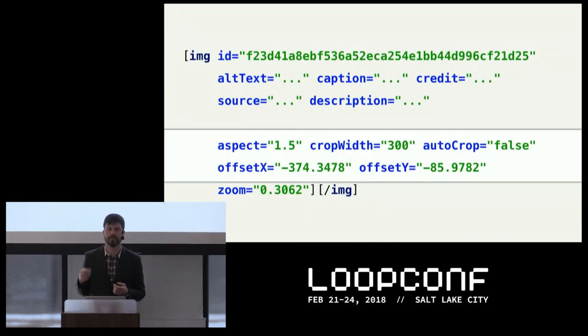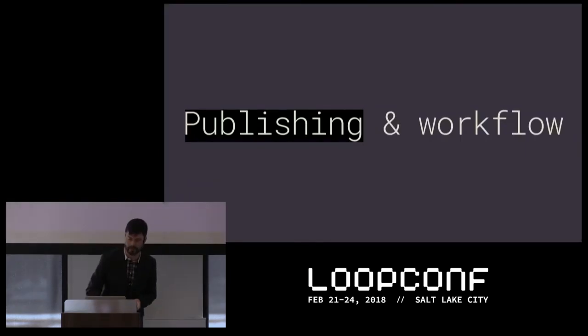The custom crops are inserted into and saved within the article for display. The crop becomes part of the article's content. Within WordPress, we store the crop as a short code and send it to the content API as part of our publishing and workflow features.